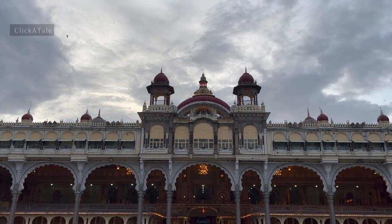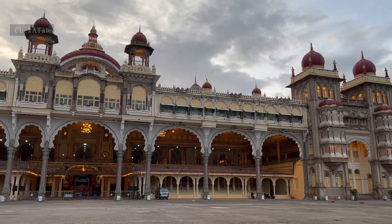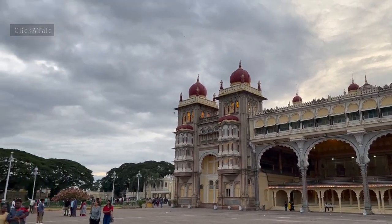Now it's time for the light show. So slowly, the lights have started coming on. So we wait till the time the full lights come on.